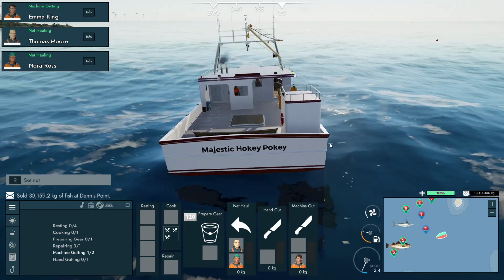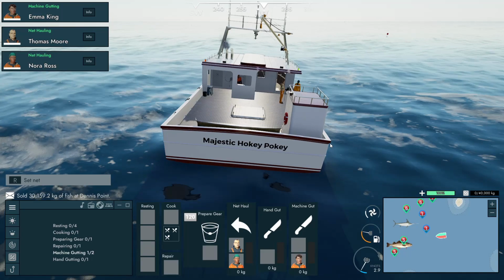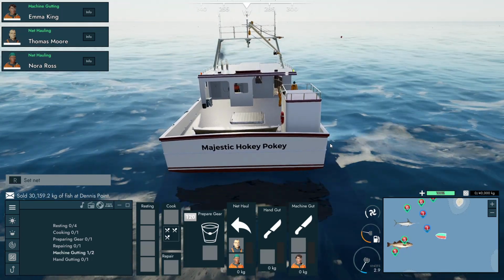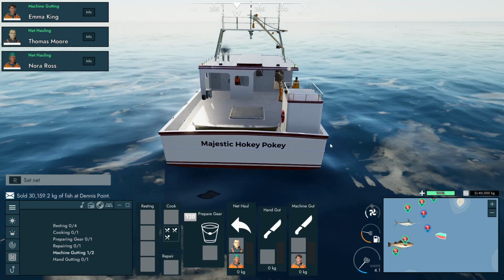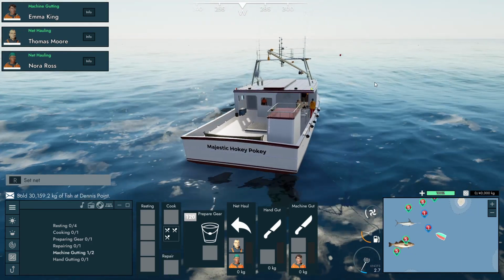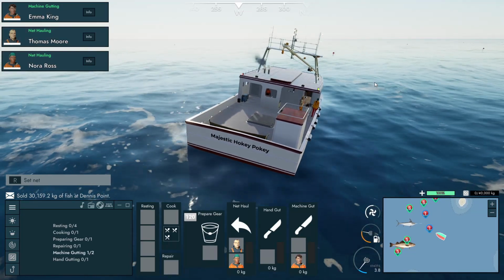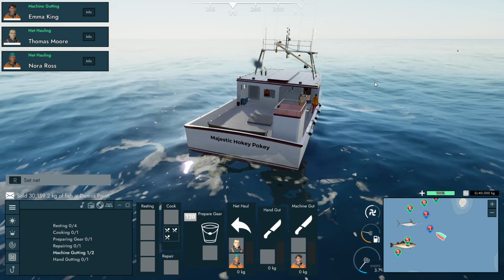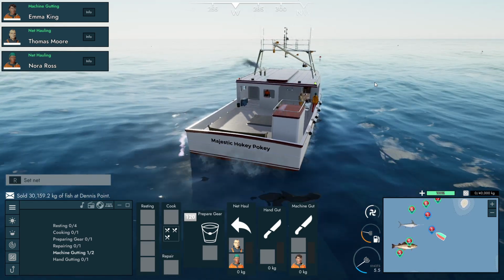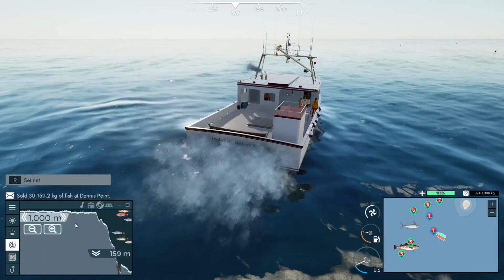So let's move ourselves up here. It means if we don't want to, we don't have to go and do the gutting or the net hauling ourselves. So hopefully, the more these guys do it, the better we will get, the better catches we will get. It's going to be interesting to see what actually happens with these nets, because it wasn't super duper out there, was it?